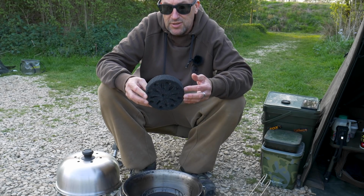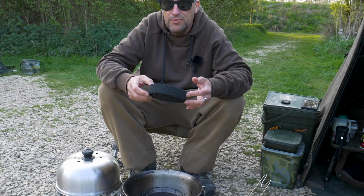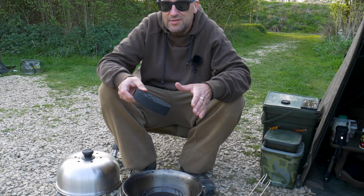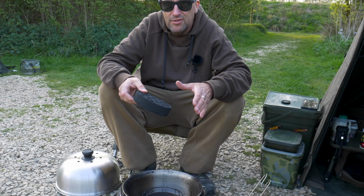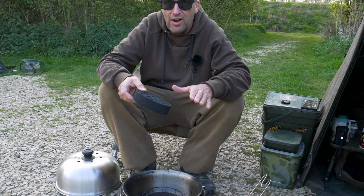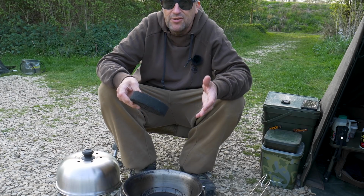And the good thing about those is when you're done cooking, if you've only used them for a little while and they're still quite big, they're not burnt away too much, what you can do is douse them in water and make sure they go cold, and then let them dry. Make sure they're not burning anymore, let them dry, and then you can use them again. And you can use them 2 or 3 times doing that, depending on how long you've used them for.